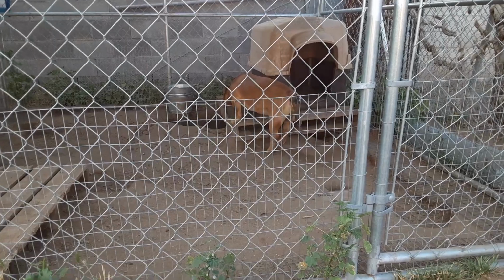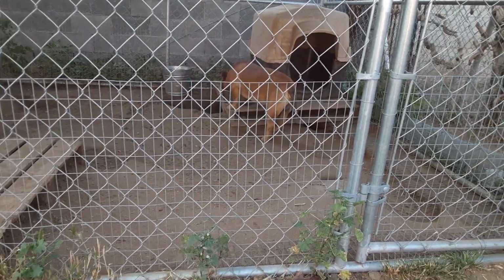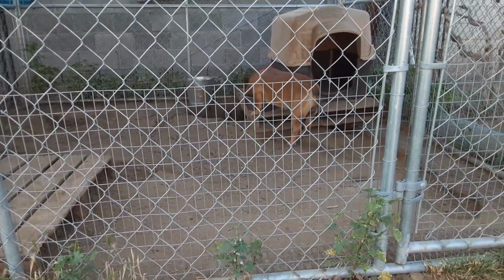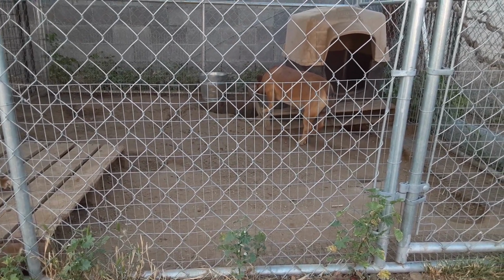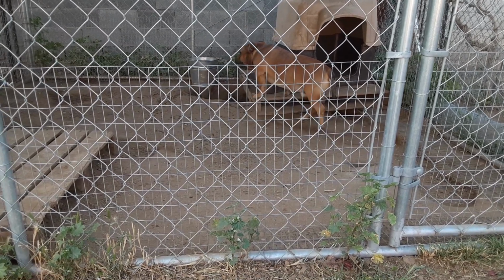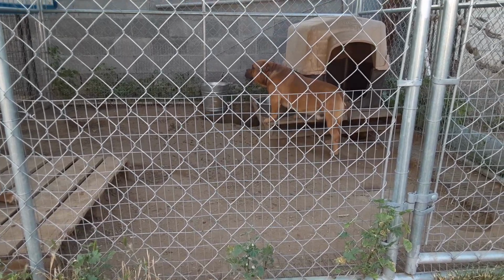Chapo's just short and compact. I like Cookie's face a lot better. It's more bully than Chapo's. Don't get me wrong, Chapo has a big head, but he has a little bit more wrinkles on it. I guess that's more of the bulldog side of him.